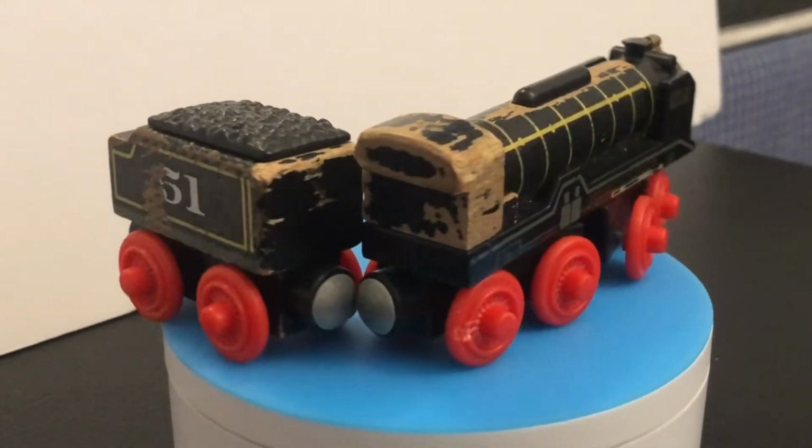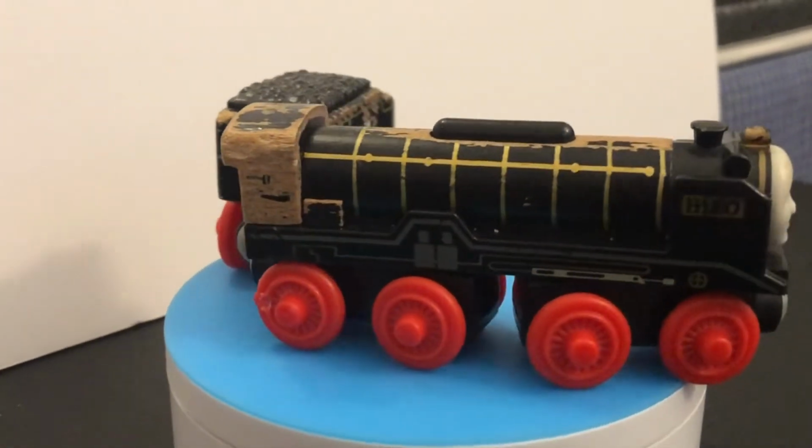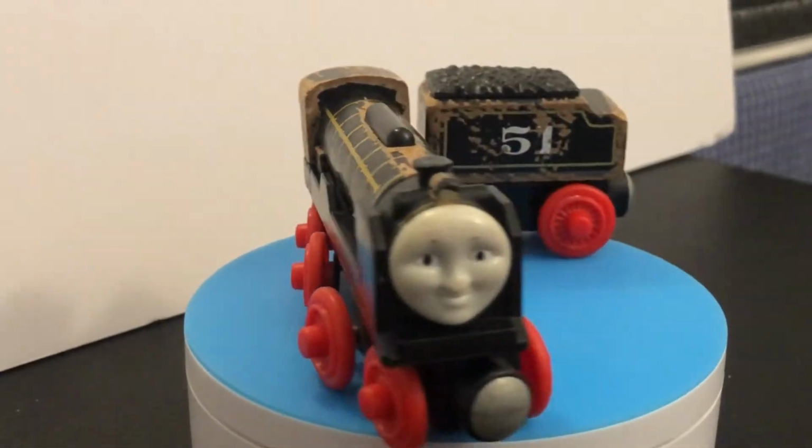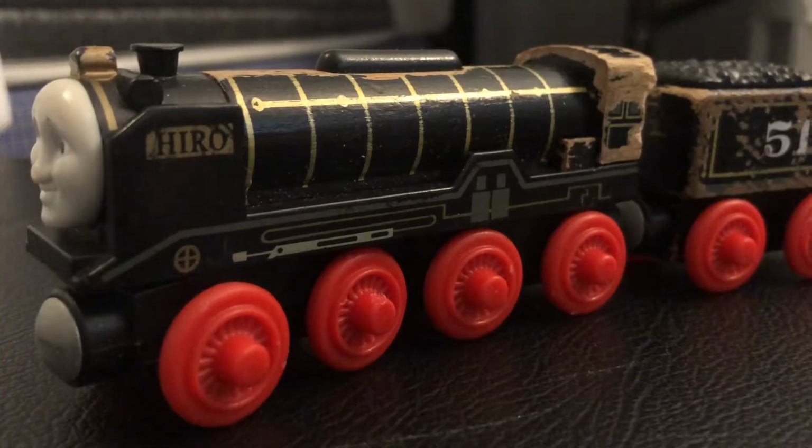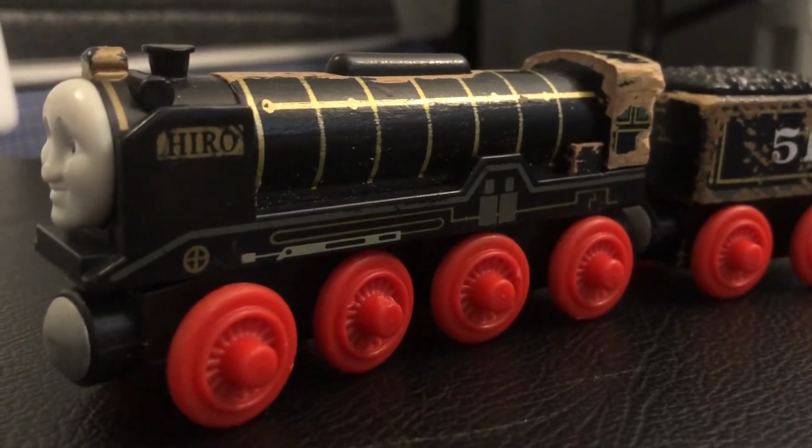Here's a wooden railway hero. It's in pretty bad condition, but it's one of the better wooden railway models in my opinion. I like that he has detail, but I still like the Trackmaster and Take and Play better.